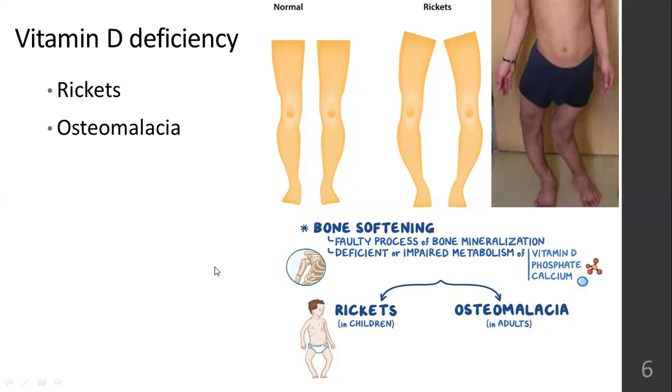Usually, even children who don't get enough sunlight can get rickets. These days children are engrossed in smartphones and PlayStations. They are not going out and playing. They are not getting enough sunlight. So in such cases also, it can produce a rickets-like situation.